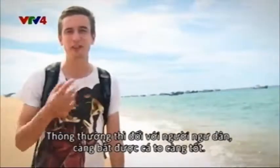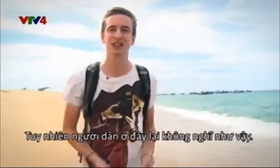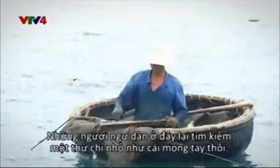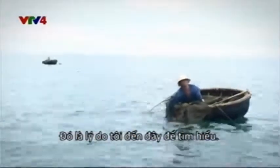Now, it's usually the case with fishermen that it's the bigger the better when it comes to the size of their catch. However, not on this beach. Here, many of the fishermen are looking for something which may not be bigger than the size of your thumbnail. The question is, how do you catch something that you can barely even see? That's what I'm here to find out.